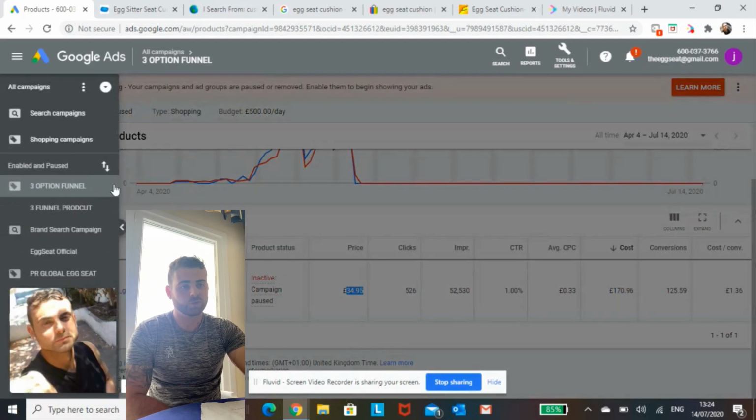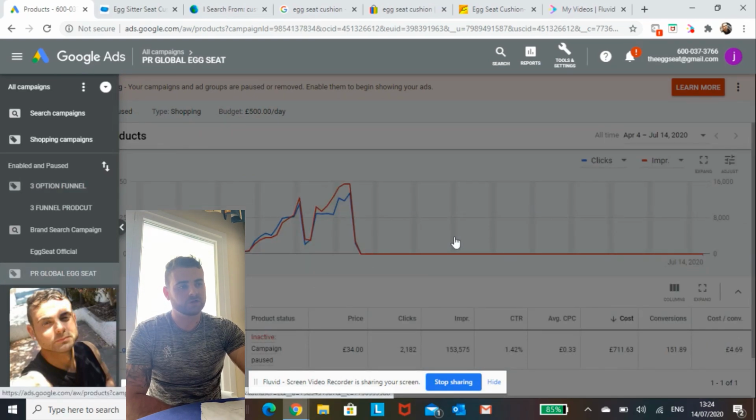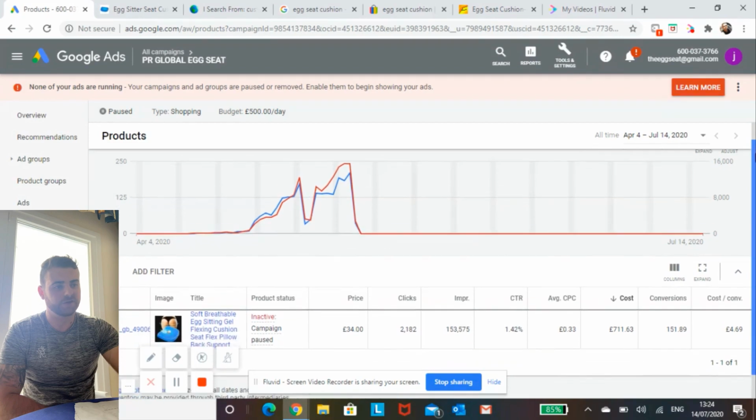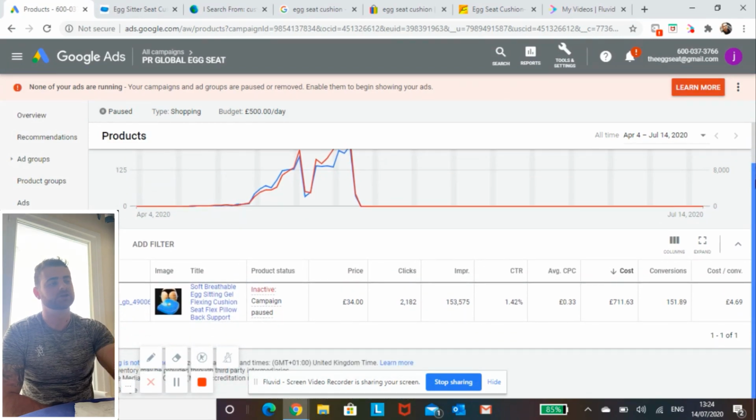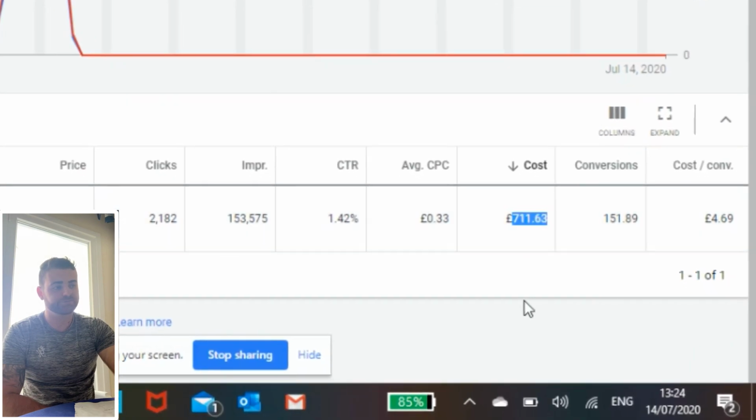Also, what I was doing as well, I was running the same product. Not a lot of people will do this. I was running the same product, a little bit different image, but to the same landing page. And you can see here as well, I spent way more, 711. 151 conversions, only a cost per conversion of £4, right? So that's another 5 or 6 grand in revenue right there for only spending 700.